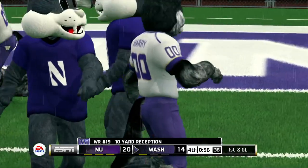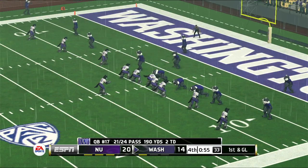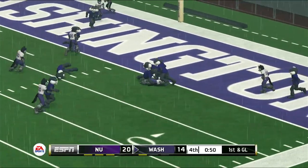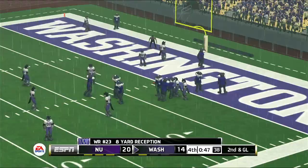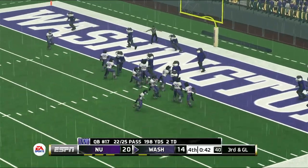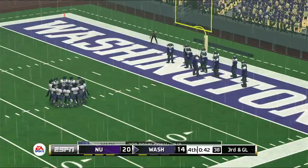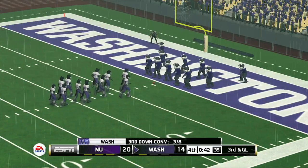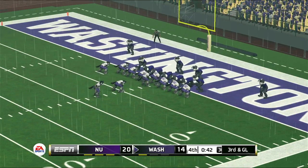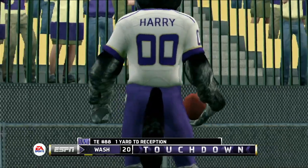Check three. Hit and taken down. And he stops the clock with a spike. Third and goal, and they can already taste the lead. We have less than a minute to go. Down! It's caught, and we are all tied up, folks.